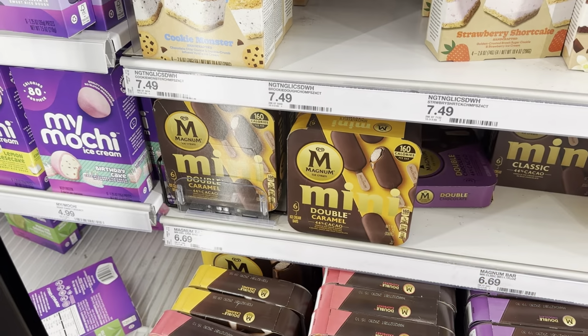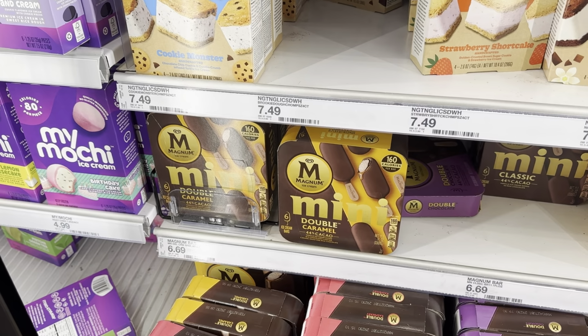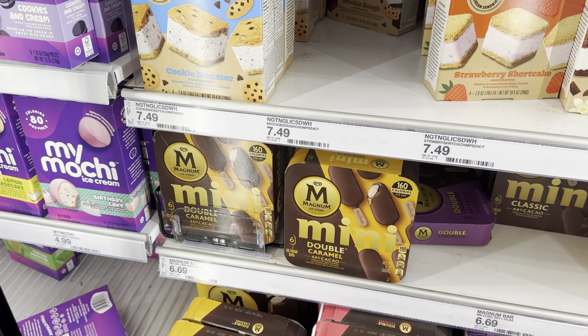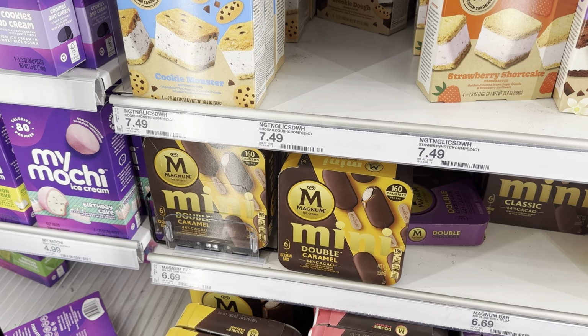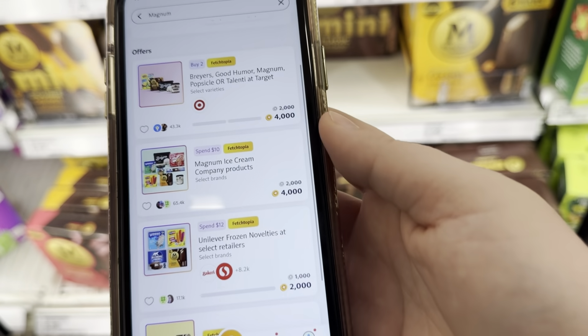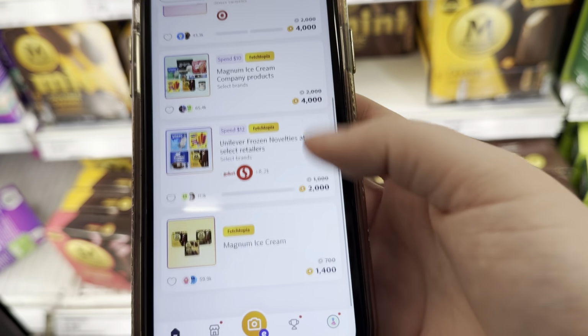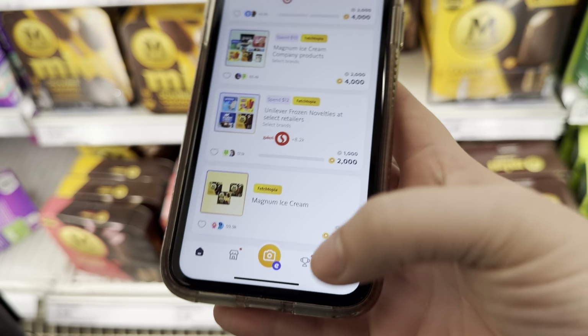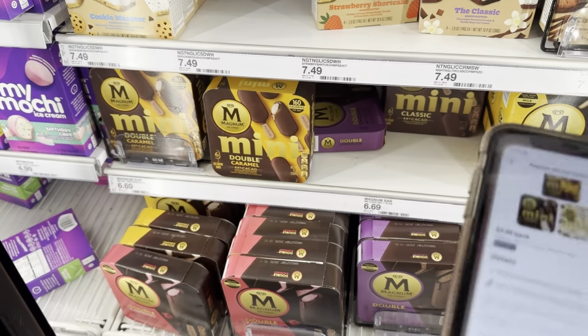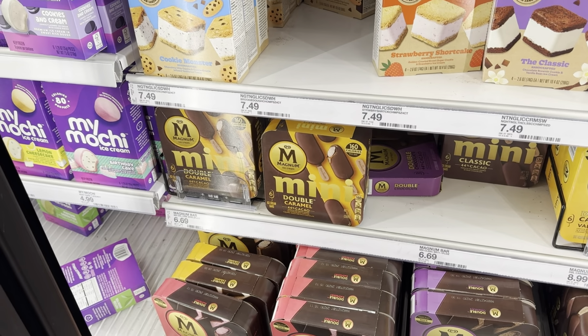Now we're gonna grab 2 of these Magnum Mini Double Caramel little ice cream bars. They're $6.69. We're gonna grab 2, totaling us $13.38. Now on Fetch, we have that buy 2, get $4 back. We have that spend 10, get $4 back. And we also have a $1.40 back off of each one. Then on IBOTTA, we'll submit for $3 back for buying 2, making these a 42-cent moneymaker.